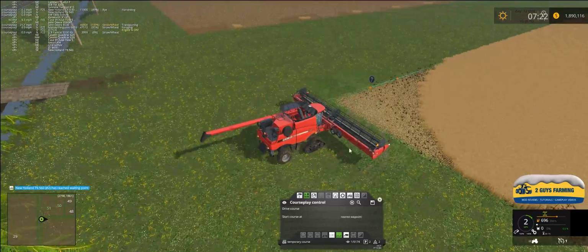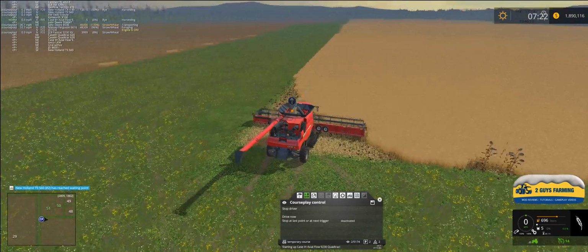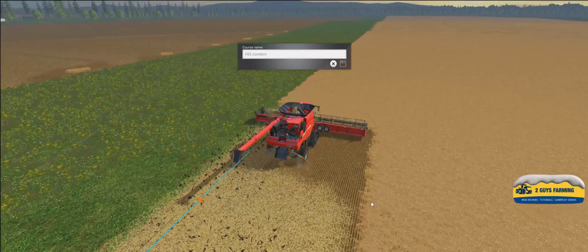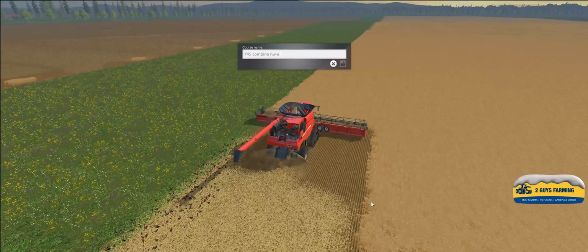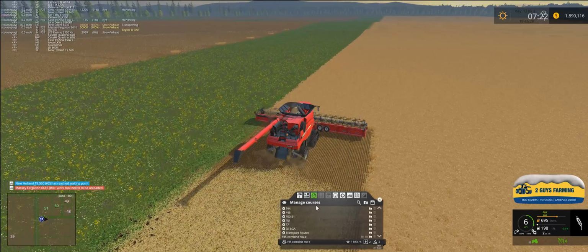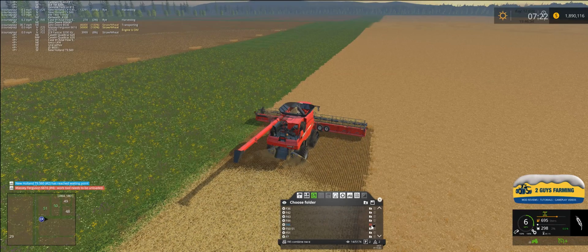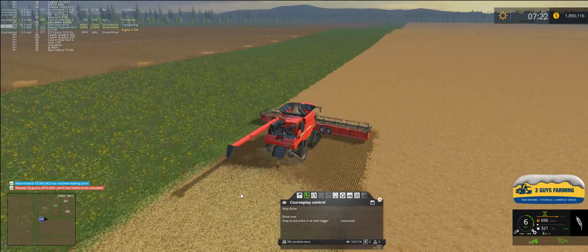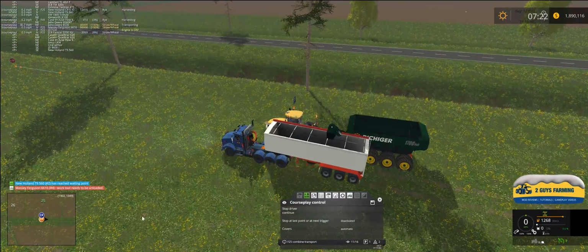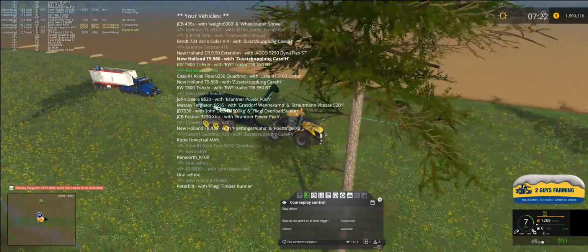So recently, course play has been added to 17, which is awesome. So that's a big one. Let me just save this. Field 45, combine northwest east. Okay. I always get nervous on those little delays. New Holland has reached. Ooh, Massey's full already. Dang.